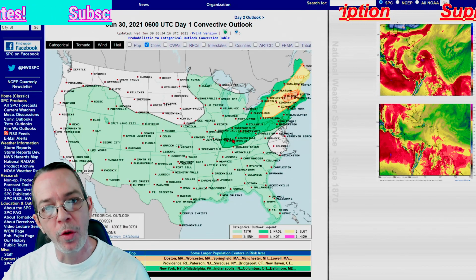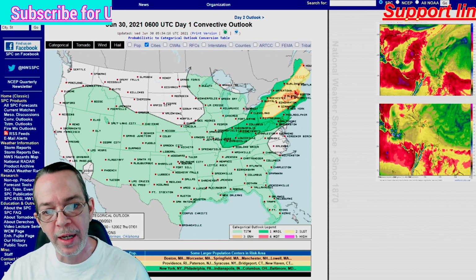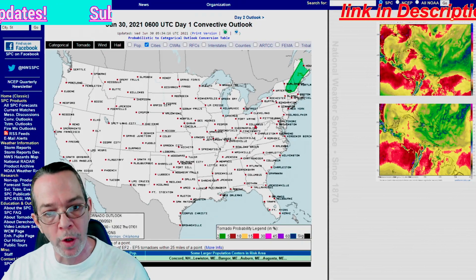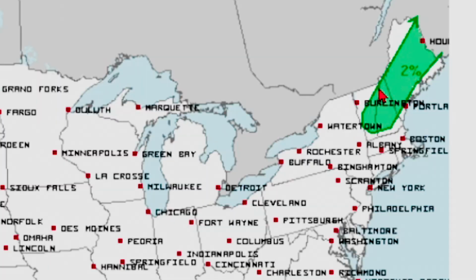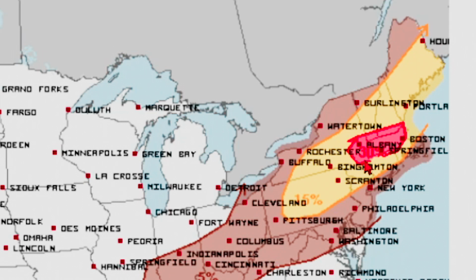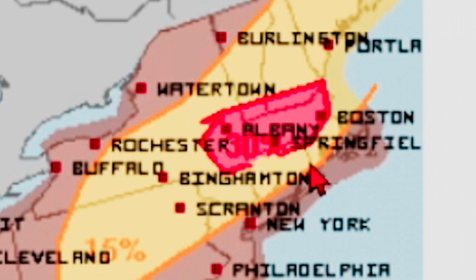You have the marginal in the green, you have the slight risk in the yellow, and you have an enhanced risk in the orange. And you also have it for tornadoes for a 2% chance for the New England states. And your big threat for your enhanced is going to be the wind. There's going to be a big pocket of wind as well as some hail, but your wind is really going to be strong, especially for Connecticut and Massachusetts in that region.